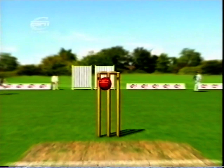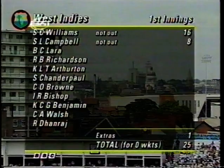Welcome to the highlights of the third day's play in this Cornhill Test match at Trent Bridge. We've had two great days so far, looking forward to another one now. This is the way it began at the start of the third day.